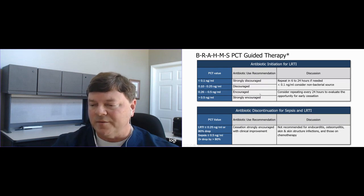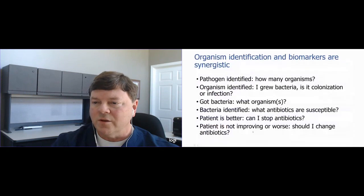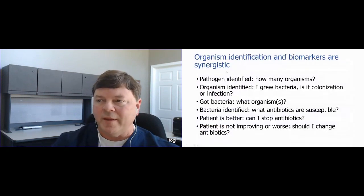Notice the wording. This is from the FDA. It says, cessation strongly encouraged with clinical improvement. This is actually in the package insert. So then let me describe how these things work together.